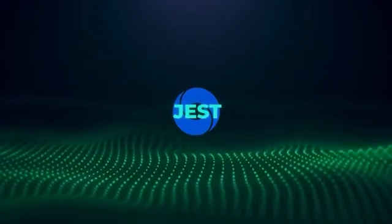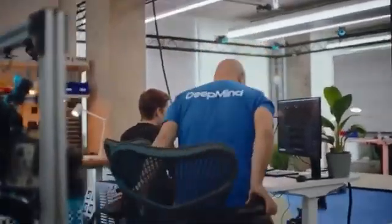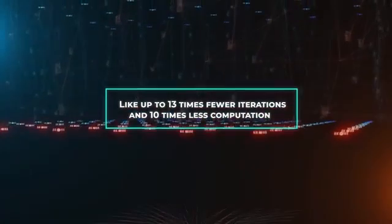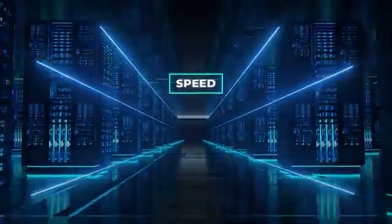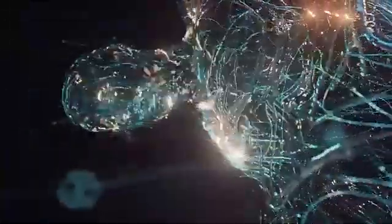But here's where JEST comes into play. The researchers at DeepMind have found a way to make this whole process way more efficient. How efficient? Like up to 13 times fewer iterations and 10 times less computation. That's a game changer for both speed and energy consumption. So how does JEST work?